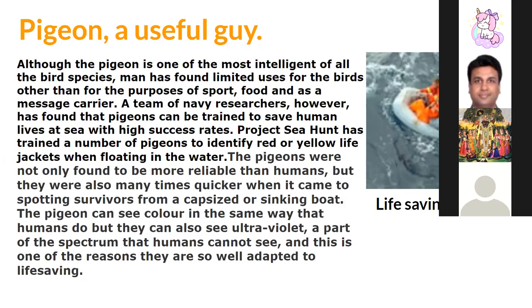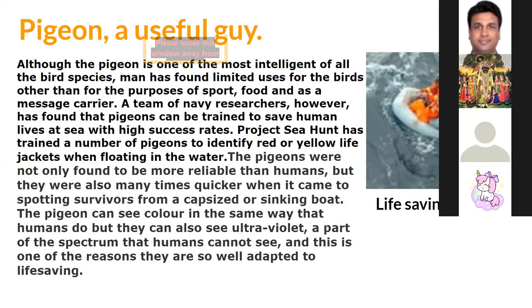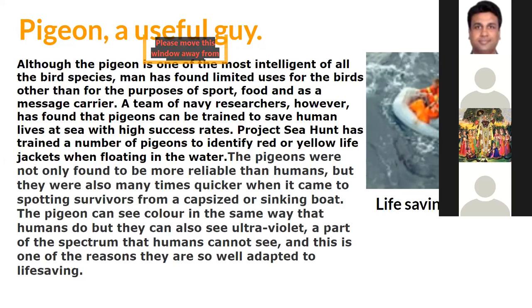Okay, a team of Navy researchers, however, has found that pigeons can be trained to save human lives at sea with huge success rates. Project Sea Hunt has trained a number of pigeons to identify red or yellow life jackets when floating in the water. The pigeons were not only found to be more reliable than humans, but they were also many times quicker when it came to spotting survivors from a capsized or sinking boat.